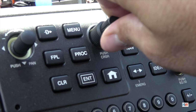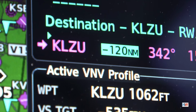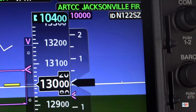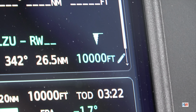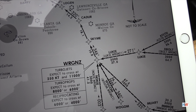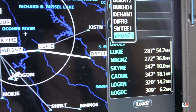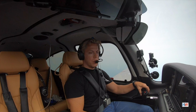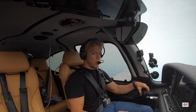November 122 Sierra Zulu, cross 120 miles southeast of destination, LZU, at 10,000. All right, we're going to be descending in about 3 minutes. We were asked to look up the Organs 1 arrival. Sierra Zulu, you're cleared to Gwinnett Airport via direct Organs and join the Organs 1 arrival, maintain 6,000. All right, 6,000, Organs 1 arrival, direct Organs and follow the arrival, Sierra Zulu.